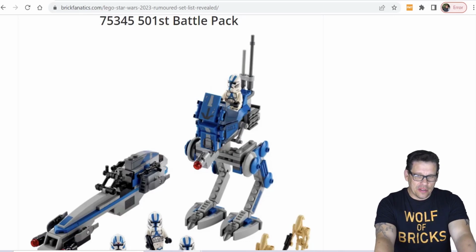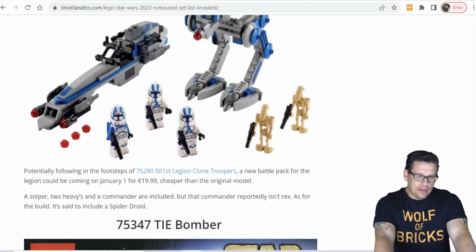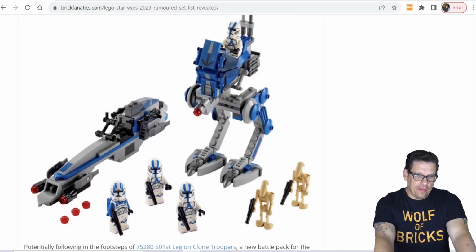But I've seen these sets built, and they just look great. I mean, these sets are so popular. There's probably hundreds and thousands of people that have seen this set built. But it just looks cool. And again, there will be lots of army building. So that's something that I'm curious to see whenever it finally comes out.